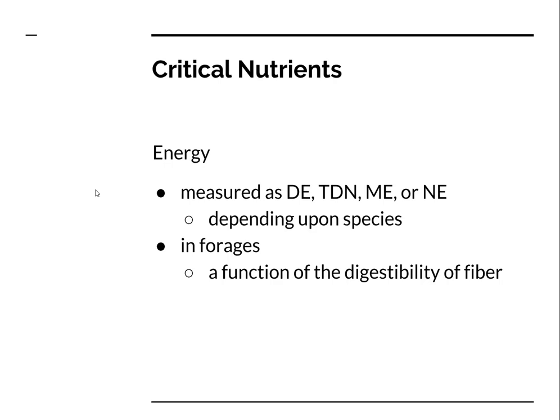So digestible energy is commonly used for horses. It's commonly also used for small ruminants in many cases. The TDN system was often used for cattle in the past, and in some cases, especially in forage situations, TDN is still pretty useful for cattle.